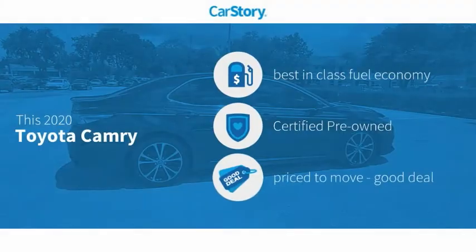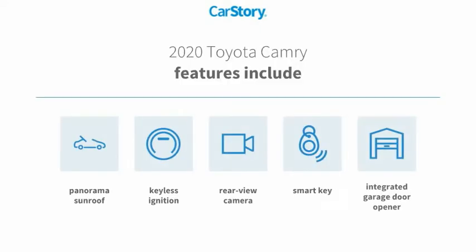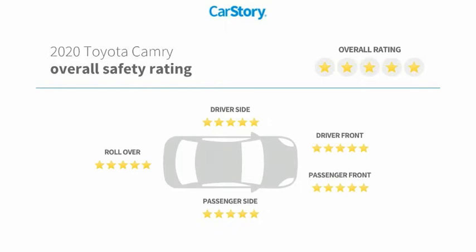Story research indicates this vehicle as having best-in-class fuel economy, certified pre-owned, and a good deal. Features also include keyless ignition, rear view camera, smart key, panorama sunroof, and has been listed as an IIHS top safety pick with these ratings.